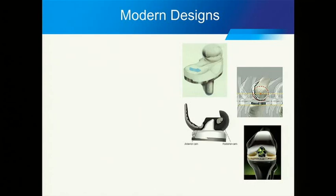Now, very short to the modern designs, and if you have time, go to the booths, to the different companies, and you will find them all. You get a medial pivoting concept, which is a genius idea. So it's a ball and socket on the medial side and the natural motion on the lateral side. So all these modern designs have a target. They want to get the complex biomechanics of the natural knee back to the patient. And the knee has the most difficult biomechanics of all joints in our body.